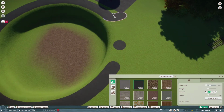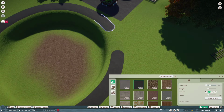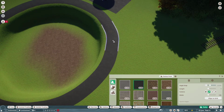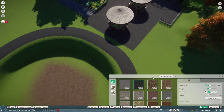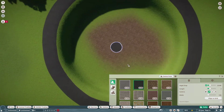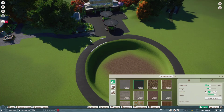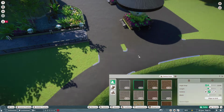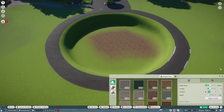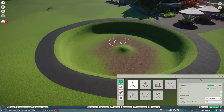This was a great opportunity for me to practice some terrainage and some pathage, so a lot of that going on here. There were also a lot of little growing pains. I was determined to get this into a circle, and I finally said, you know what? It's okay if it's not a perfect circle. I tried my best. I really did.